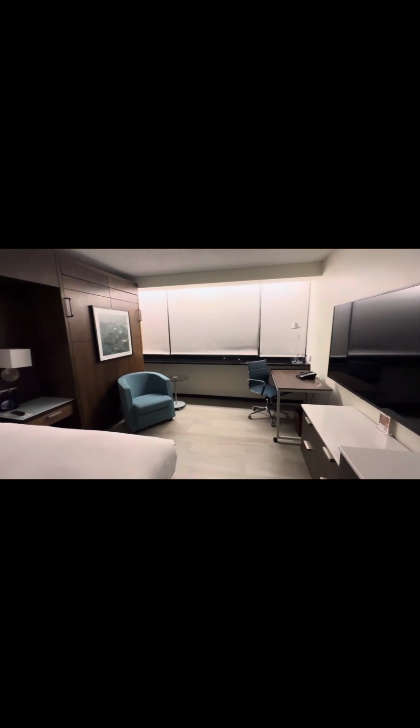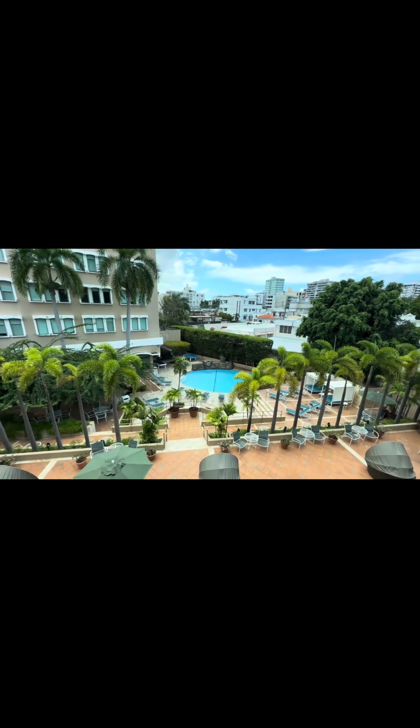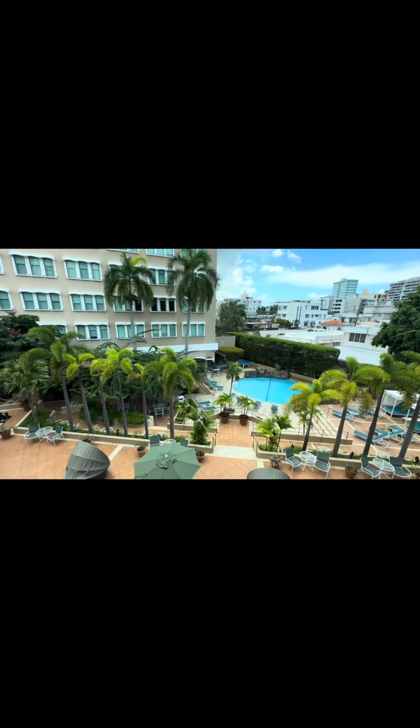There was a safe, coffee pot, and a fridge under. Closet space, microwave. The room was on the smaller side, but there was a bed you could pull out behind that blue chair right there, and then the queen bed and the bathroom. I did have to ask for more towels a couple of times, but that's okay. This was the beautiful pool view that we had of the room in the morning, and it was nice to have such a cute little view.